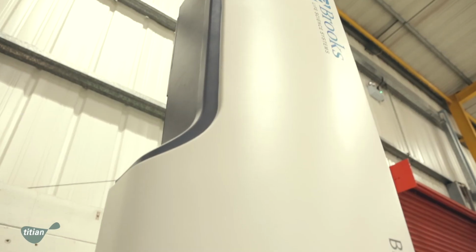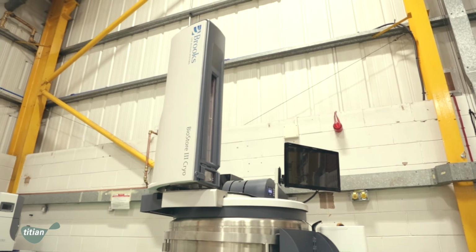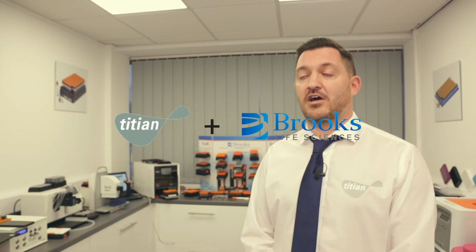One example of where Titian and Brooks have worked together on their product roadmaps is in the development of a driver for the BioStore 3 CryoStore unit. So that's something that Titian and Brooks are co-working on.